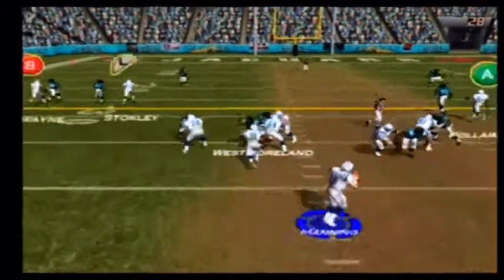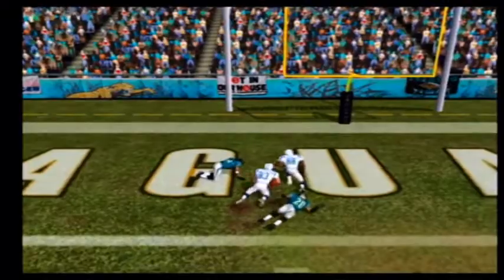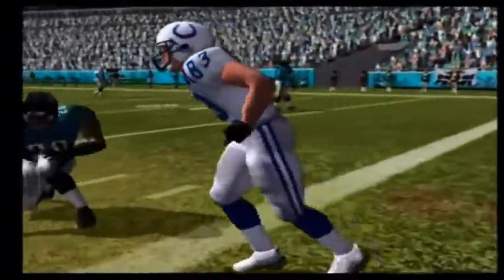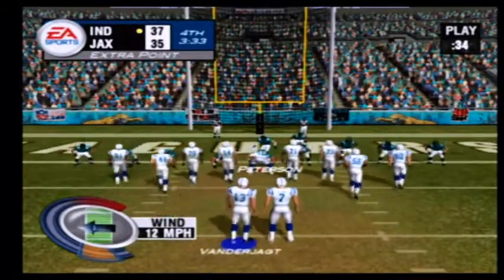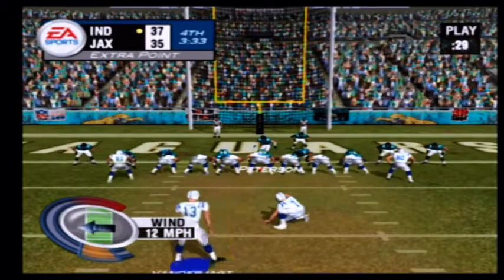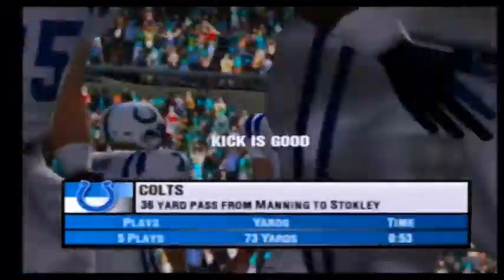James, they'll go with a play fake. Gets rid of it. Into the open. The 10, 5, touchdown, Colts. And Peyton Manning adds another touchdown pass, his third of the game. Vanderjack comes in for the extra point. And it's up, and the extra point is good.